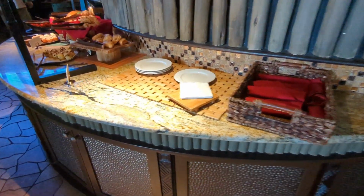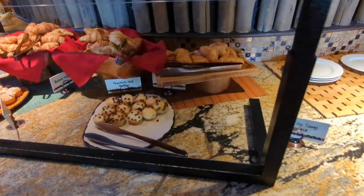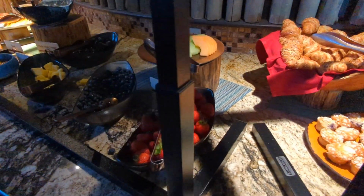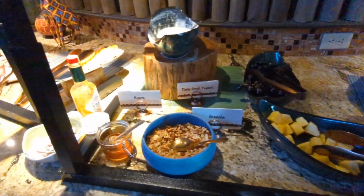The breakfast buffet starts at 7 a.m. and is open until 10:30 a.m. I have to say, this was a really excellent spread, and I think it's one of the best aspects of staying concierge level, whether you need a hearty breakfast before heading out to the theme parks or you're lingering on your balcony.